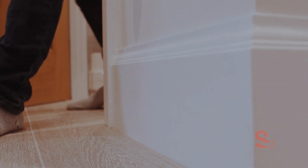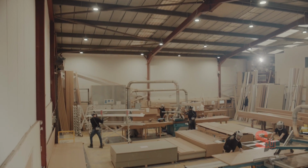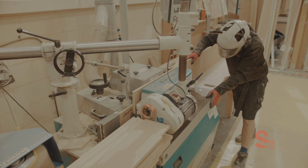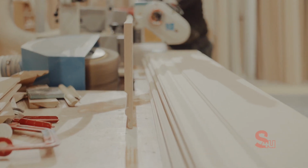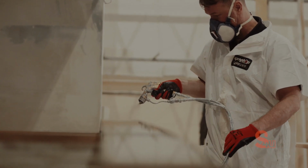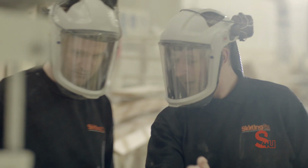When it comes to your home, it's the details, the finishing touches that make all the difference. At Skirting For You, we manufacture skirting boards, architrave and more to your exact specification. You are in control of every element, be it the height, width or thickness. You even have the option to order fully finished, pre-painted products, which is so much more convenient than having to do it yourself, and a real time saver too.